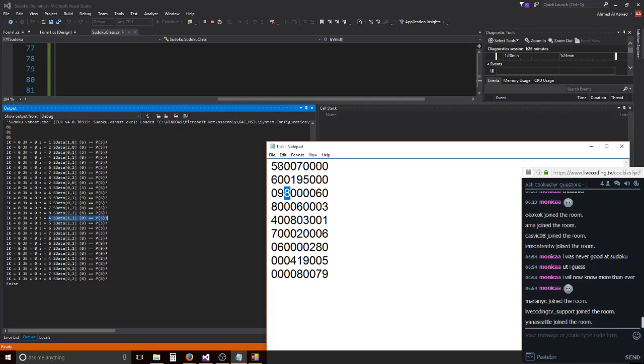Because it finished with 5 and started with 6. What? Then it started with 3. Then it started with 9. Then it started with 8. Then it says false.